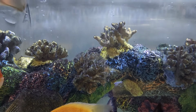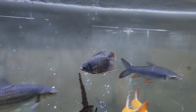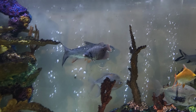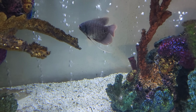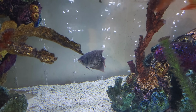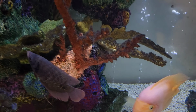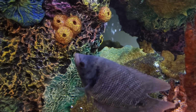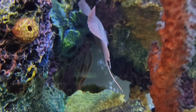All right, guys, there you go. Oh, he's right there. Sorry. Look at him go. Now, I don't think he'll be a problem in here because there's much larger fish than him, a lot more room to inhabit in this tank. Look at him go.